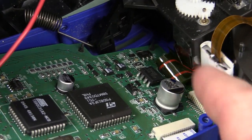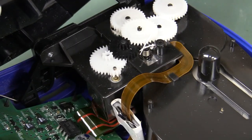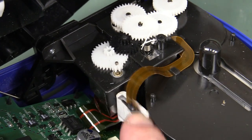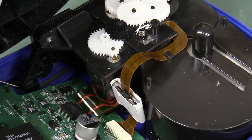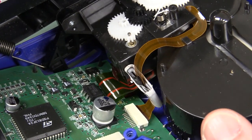There's some power stuff, and it goes up to a motor in there that just drives the tape feed, and then the data going out to the printhead, and that's basically it. It's not very exciting, is it?